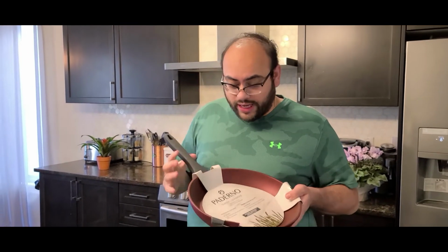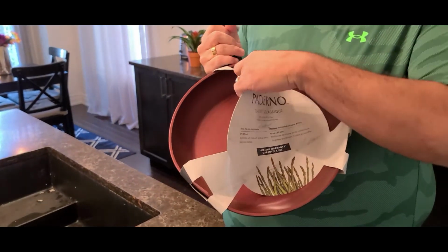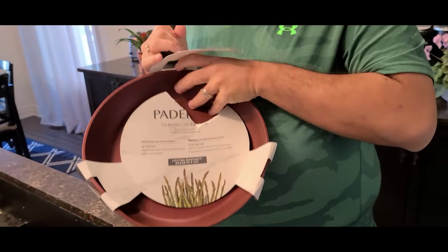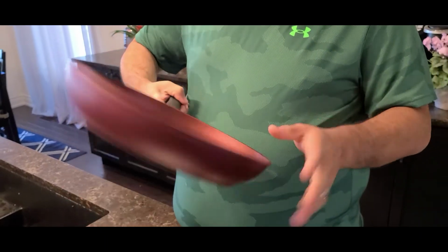Alright, so here we have what I'm about to review, a frying pan that I picked up, made by Paderno, okay? And generally speaking, I'm just going to open it now. It's a brand new frying pan, okay? So these go somewhere a bit north of $100 each, okay?